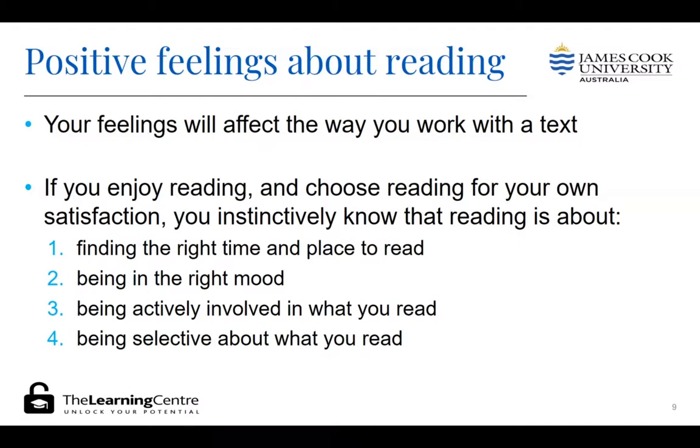So you can think about how the reading might apply to your future professional practice. Think about how the reading will help you to achieve your goal, which might be to complete an assessment or the subject or complete the degree. And you can actively try and increase your enjoyment of reading. If you can find a way to enjoy reading more, over time you will develop more effective reading habits. So you should think of some ways that you can make reading more enjoyable for you.